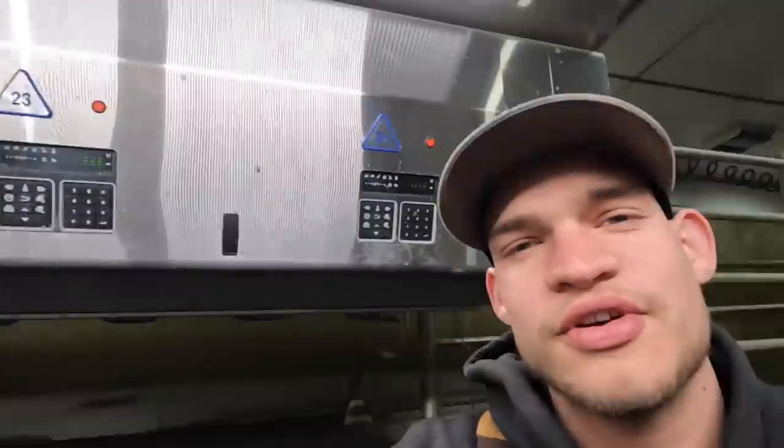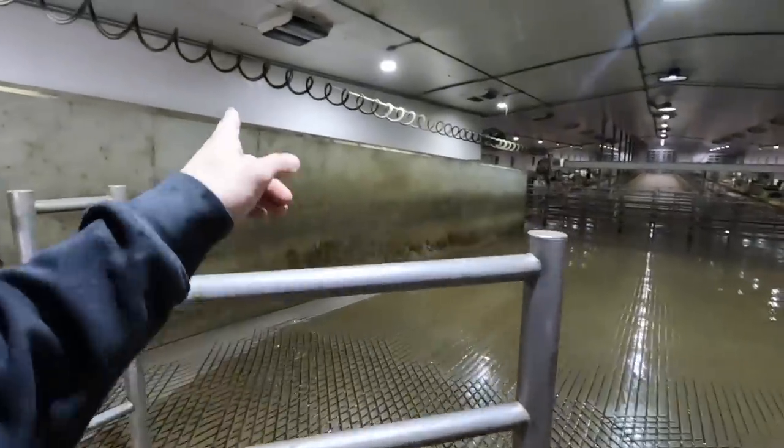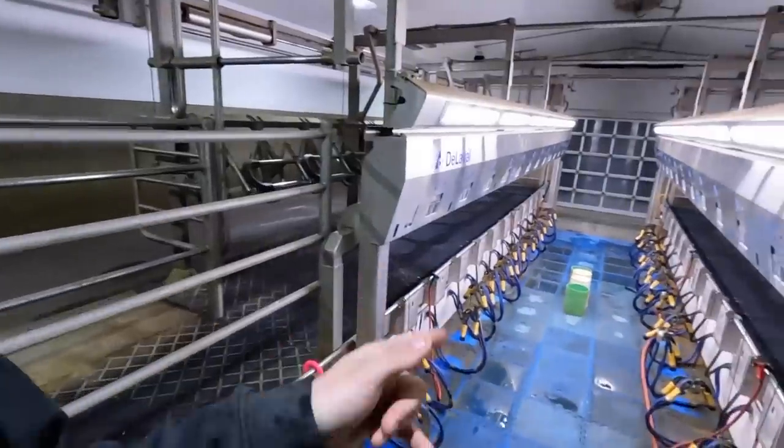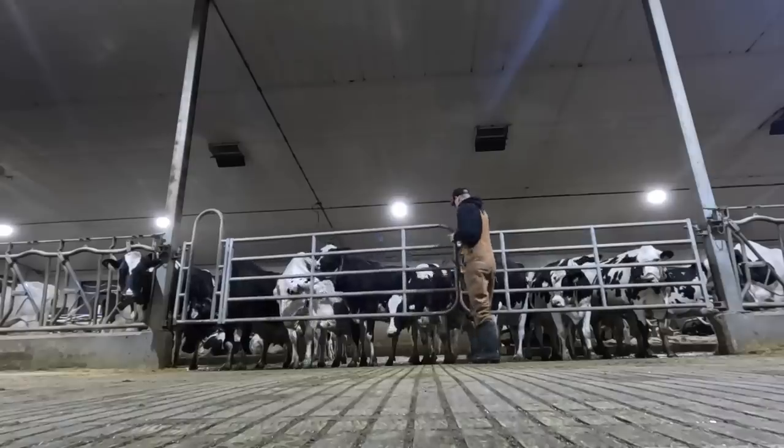I'm gonna grab the first group this morning. It's just after 4 a.m. We're gonna bring them into the holding area. Then I'm gonna be in the barn over there, in the freestall barn, cleaning, scraping those alleys, while we have another guy in the parlor doing the actual milking. So let's go grab that first group.